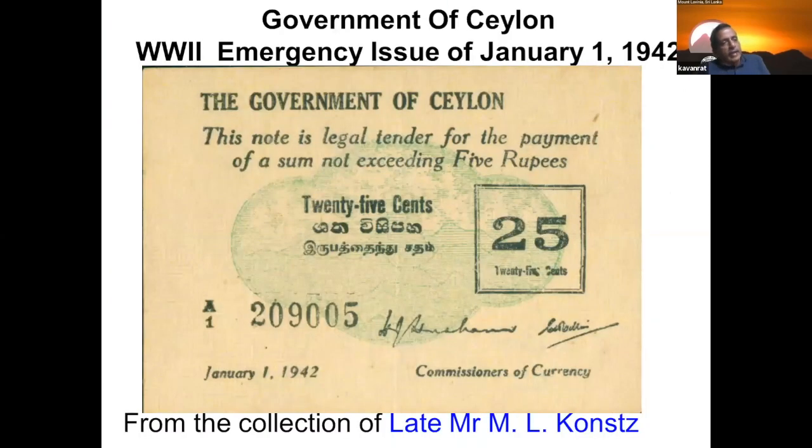Okay, then on January 1st, 1942, and you're now looking at wartime, we didn't have enough copper to mint the coins, and the government decided as an emergency measure to issue 25 cents and 50 cents currency notes, which were legal tender for the payment of a sum not exceeding 5 rupees. So these notes were not valid if you wanted to pay more than 5 rupees, but below 5 rupees you could pay with them.